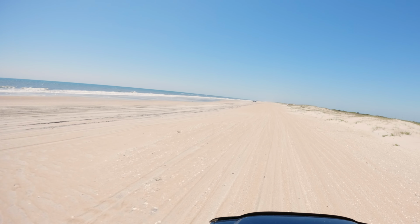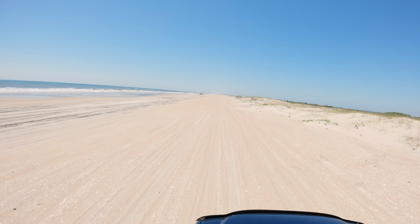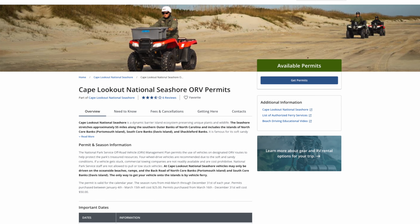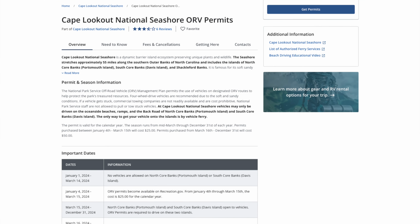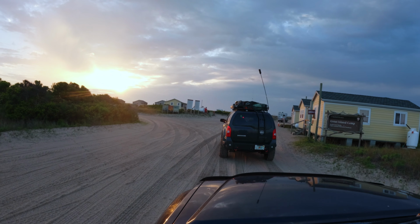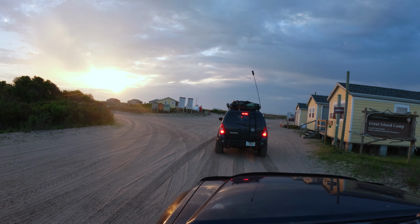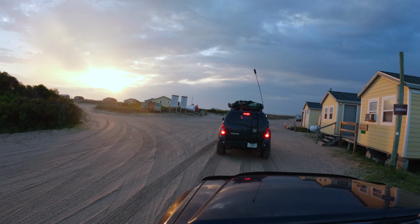Once on the island, if you want to drive on the beach, you'll need an ORV, off-road vehicle permit. You can snag one through recreation.gov. It's $25 if you purchase it before March 15th for the calendar year, or $50 after that date. Just a heads up, you can't print this permit from a mobile device, but don't worry if you don't have a Mac or PC available, the ranger station on the island has a printer you can use.